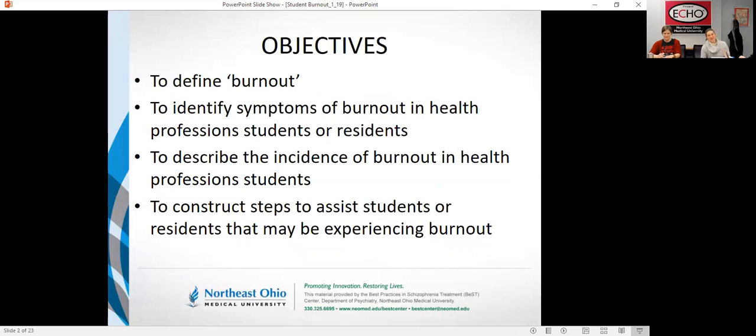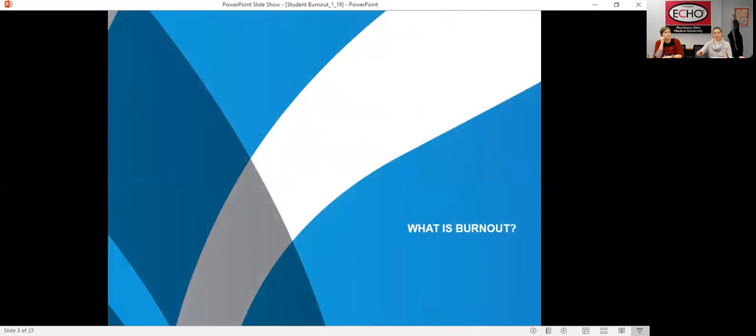So our objectives for today, we're going to define what burnout means. We're going to list the symptoms of burnout in health profession students, residents, or in healthcare professionals themselves. We'll take a look at the incidence, specifically in students, a little bit with residents, a little bit with the healthcare professionals, and then we'll talk about some steps to assist these individuals, including ourselves, to deal with the burnout. So let's start at the beginning.